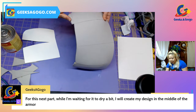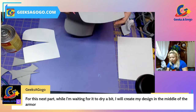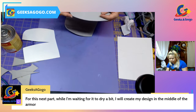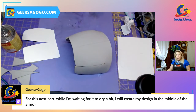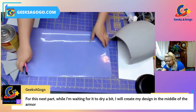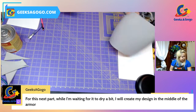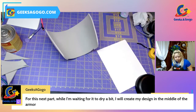I just kind of want to make it look like they line up. You know what I mean? Actually, you know what? I'm going to cut one part and then use that cut part to mark the other one because they are symmetrical. So let's put this guy aside for now. Back to the cutting board. And let's sharpen our blade.